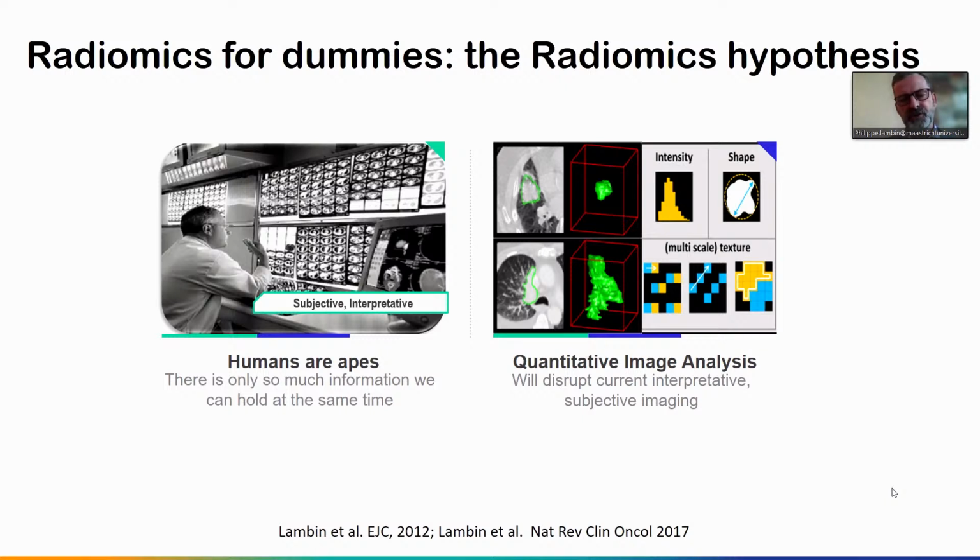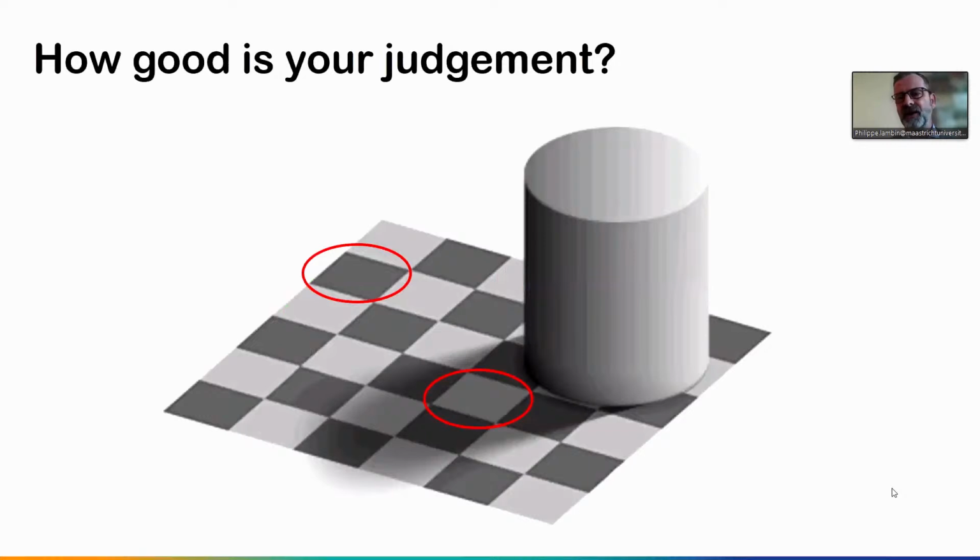And what we want to do is to move towards a quantitative image analysis with lots of numbers, error bars, etc. And that's actually a revolution. That sounds obvious, but I tell you, it's a real revolution. And why should we do that?